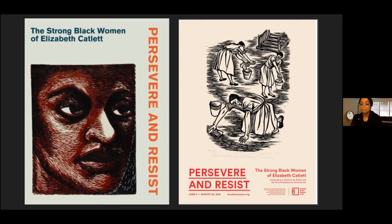On the right, you can see a poster that we produced for the exhibition. It depicts another one of these prints. This one is called I've Always Worked Hard in America. I'll speak a bit more about the prints, but I'm only going to show a few of them. So if you're really interested in seeing more of them, please look into some of the scholarship written on the artist to see a full range of her prints.